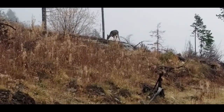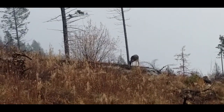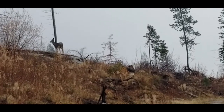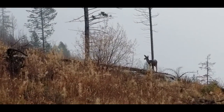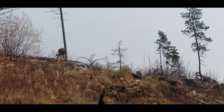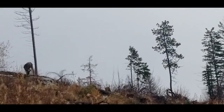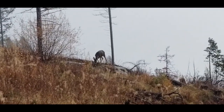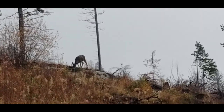I'm almost back to the truck. I came around the corner and I thought there were 2 does here, but there were 3. 2 of them started working their way back up the hill. I'm just gonna ease my way in here and see if there's a buck with them or not. But that makes 4 deer I've seen. One that was just making a little bit of noise at me. This one doesn't seem to be overly concerned about what I'm doing. I'm only about 40 yards from her right now.